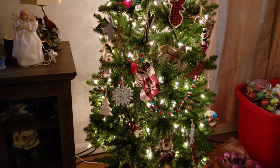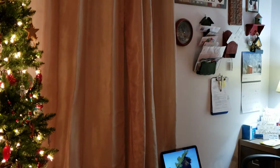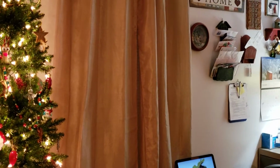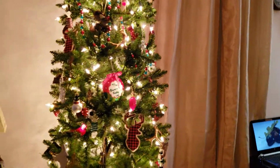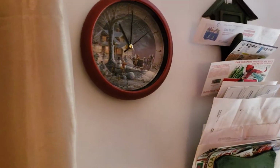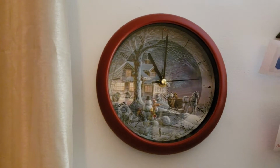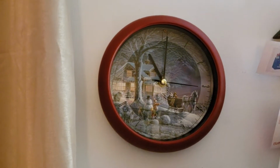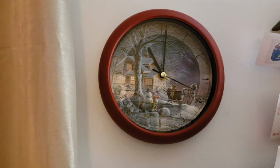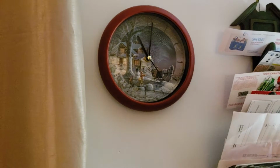Do y'all hear my clock? It's my Christmas clock over there. I don't know if y'all can see it. I'm trying to move slow. This was a gift years ago. And thank God I didn't put it in the basement, or it would have been ruined. I always kept it in the house. But it plays Christmas tunes.